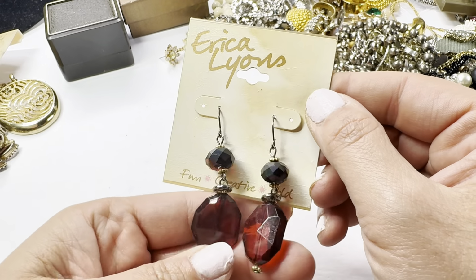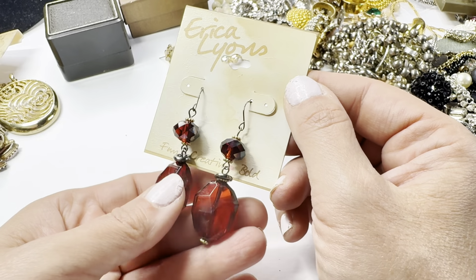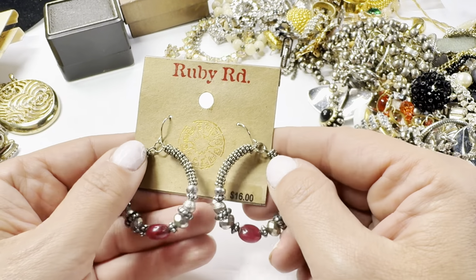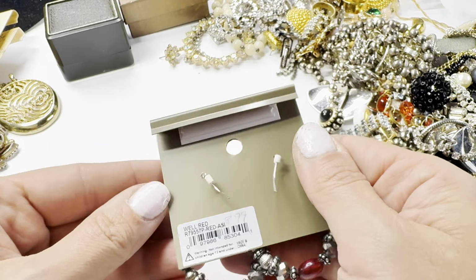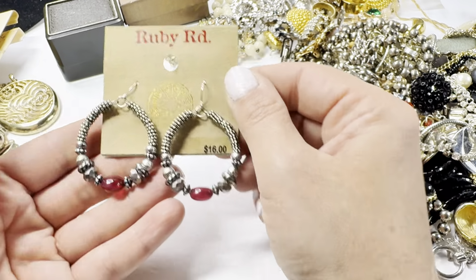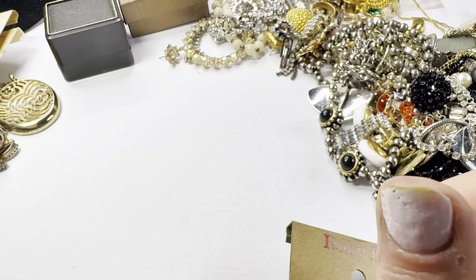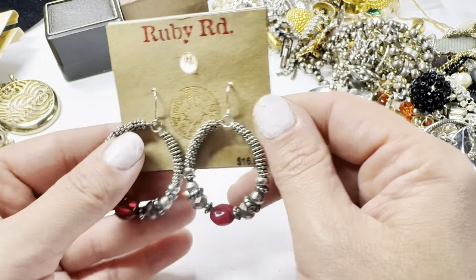These are Erica Lyons. These are acrylic. I always thought Erica Lyons had better quality. I thought they would be glass at least. I mean, they're decent quality, but they're just not glass. I'm going to say $3 on those. And then these are Ruby Road. This is interesting. Well, red. I'm going to say $5 on these. They're cute, they're nice. Are these glass? I can't tell. No, I guess those are acrylic or plastic beads on the bottom. But still, they're really kind of cute. So I'm going to say $5 on those.